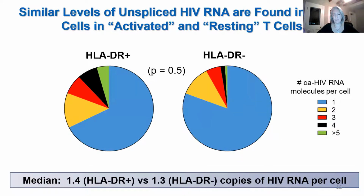So then we looked at the levels, because we thought, okay, maybe the fraction of activated cells that have HIV RNA is the same as resting, but maybe their levels are much, much higher. And so we looked at the levels of HIV RNA expression in these resting and activated cells that had transcriptionally active proviruses. And we actually found most of them to have very, very low levels of RNA. Most of these cells had just a single molecule of unspliced RNA at a given point in time. Some of them had a few molecules, 2, 3, 4, or 5 or so molecules, but whether the cells were activated or in a resting state, when the proviruses were transcriptionally active, it was these very, very low levels of expression. So it's not the levels that were different in these either.